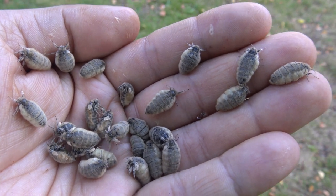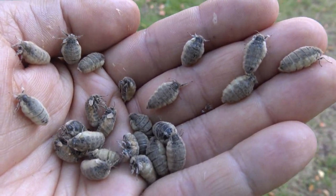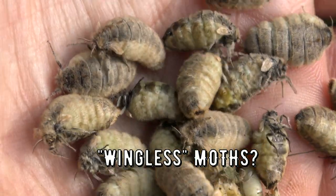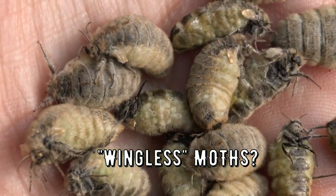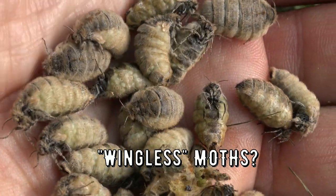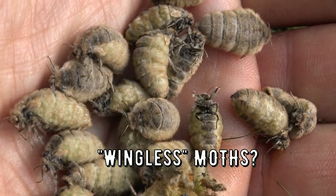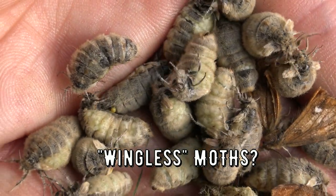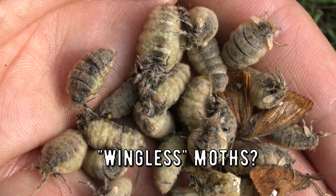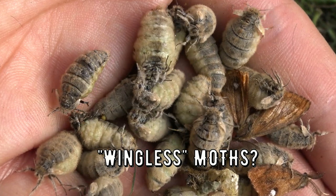Say what? Wingless moths? Believe it or not, you are currently looking at a species of moth that barely has wings at all. Now, before some people go, actually, they do have wings, they are just vestigial wings. Yeah, that's true. They do have wings, they're just reduced. Let me tell you more about them.